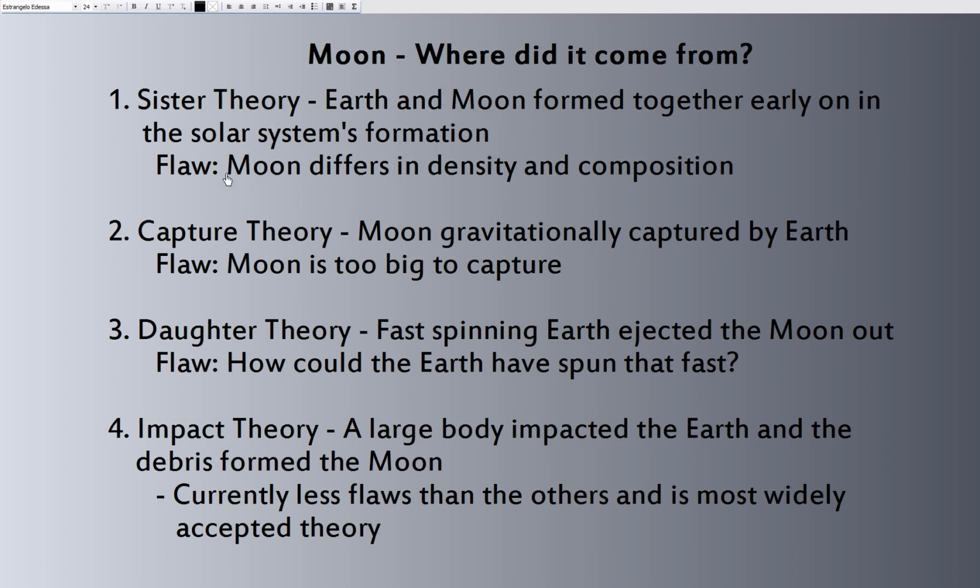The only thing is, one major flaw is that the moon differs in density and composition. Now, you might say, well, the other planets aren't of the same composition as the Earth, and good point, so it's not a perfect flaw either. But because they're so close together, the Earth and the Moon orbiting each other, one might expect that if they formed at the same time together, they would be made up of similar material from a similar location in the cloud. Who knows, right? It's an interesting dilemma.